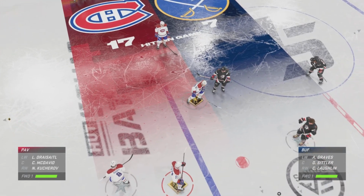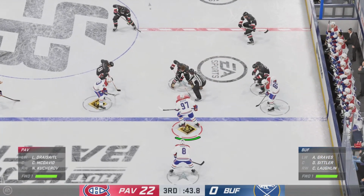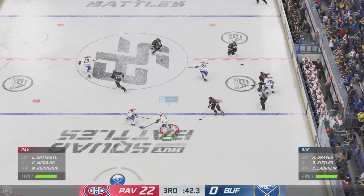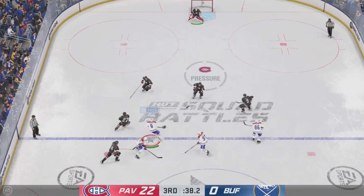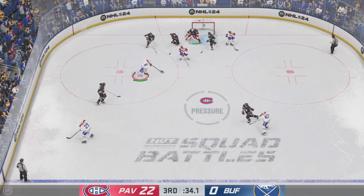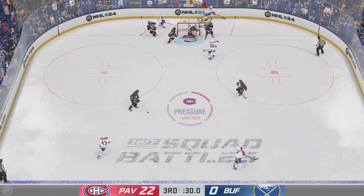Did they find his tooth? I don't know if they did, but nevertheless, both teams lining up for the face-off. The Canadians win the face-off. Here they come up along the wing. Regains possession at center. The Canadians will play it from the corner. And too much traffic in front blocks that one. And that's turned aside.